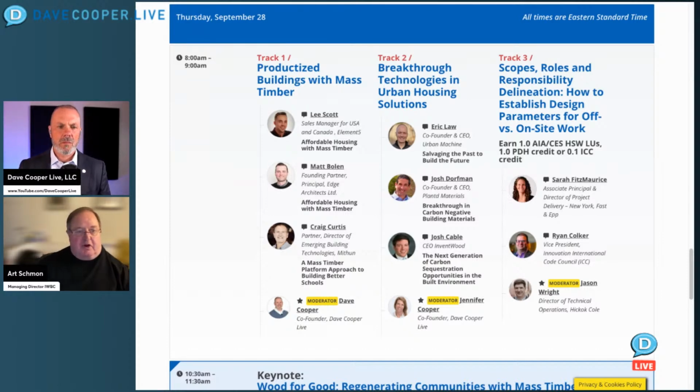There's a company called Element 5, which has actually developed a productized affordable housing concept, which has really taken off. And so we're going to have Lee Scott and Matt Boland talking about that. And then Craig Curtis, you may remember Craig Curtis from Katerra days. He was the chief architect for Katerra. And now he's a partner of Emerging Building Technologies with Mithun. And he'll be putting on a really interesting presentation on a platform approach to better schools.